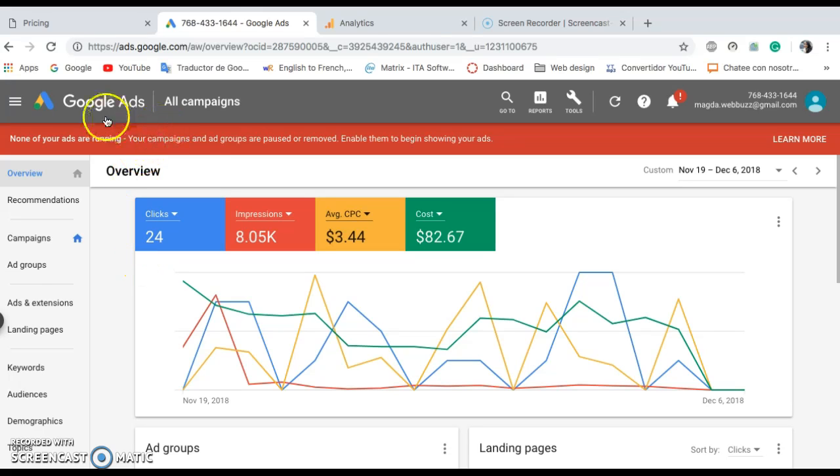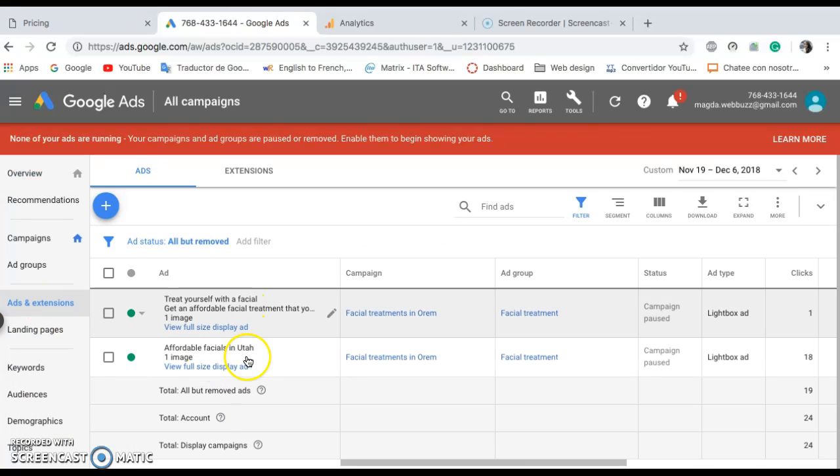I used Google AdWords, so as you can see, I was getting a lot of impressions. Went up. I set a $5 budget, but when I changed it to $3, my impressions went down. But overall, I think it went well with my 2 campaigns, especially with affordable facials in Utah.